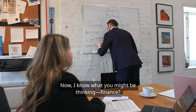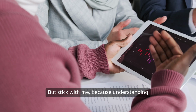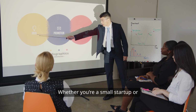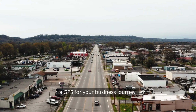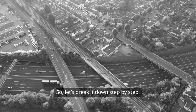Now, I know what you might be thinking. Finance? Yawn. But stick with me, because understanding this process can be a game changer for your organization. Whether you're a small startup or a large corporation, having a solid financial plan is like having a GPS for your business journey. So, let's break it down step by step.